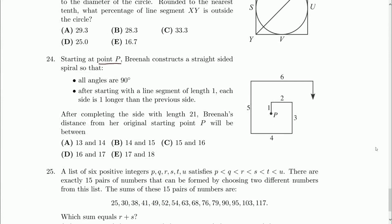Starting at point P, Brina constructs a straight-sided spiral so that all angles are 90 degrees. After starting with a line segment of length 1, each side is 1 longer than the previous side. So here's a segment of length 1, then 2, then 3, then 4. We're going north again at 5. We're going east again at 6. Next one will be 7, and that'll come down here to some distance, then 8. Okay, so we've got our spiral here, and we're spiraling out clockwise, actually.